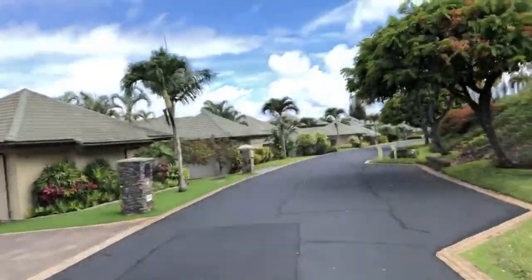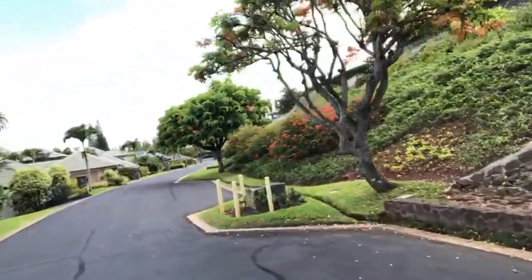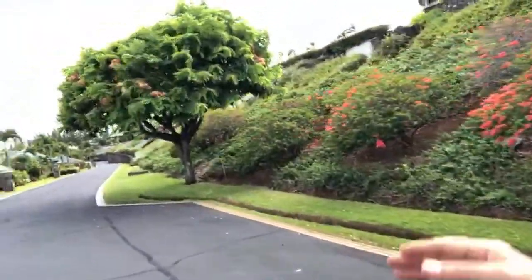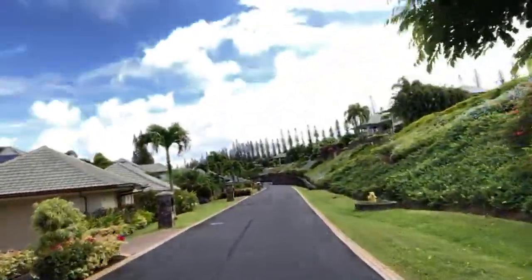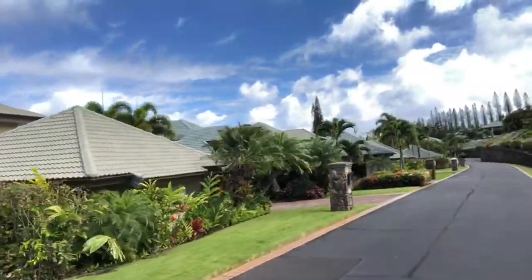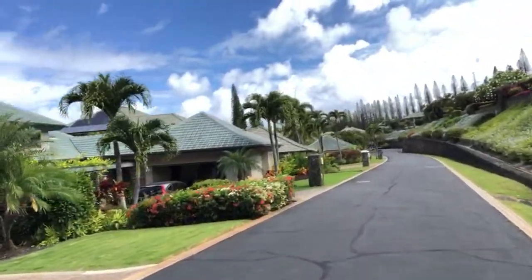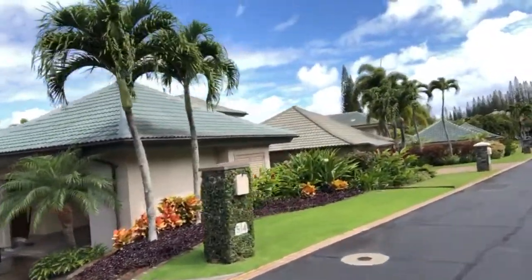homes. What really stands out to me about this neighborhood is it is very, very well maintained. So there's a constant crew going around clipping and buzzing and trimming and sometimes blowing, but it's just perfectly coiffed. I mean, it's just like, wow, and that's kind of what you come to expect, right? But that definitely stands out. But you know, most of the high-end neighborhoods on Maui have that going for them.